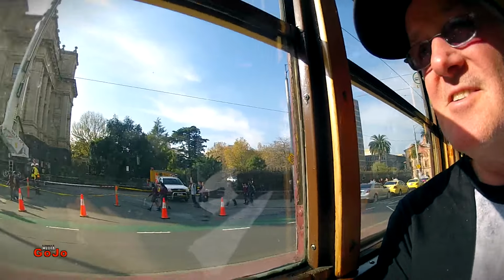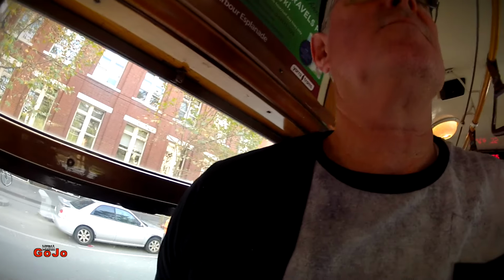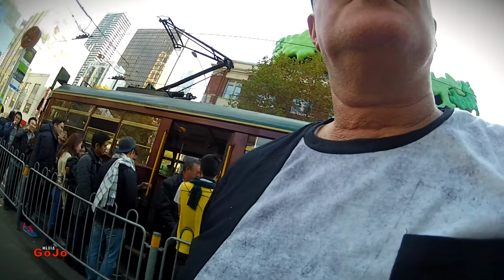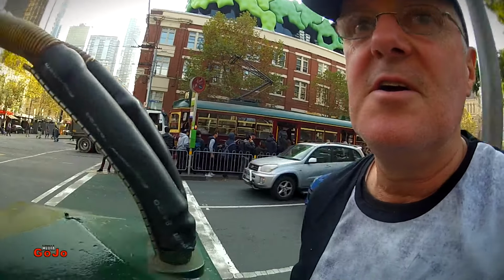Looking straight into the sun. We have to get off because there's been a car accident, but you can see just how many people are on the tram. Oh, there you go, people. That's the tram. Been an accident down the road there somewhere, and we can't go through.